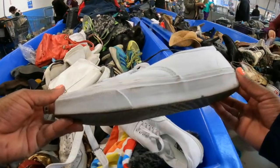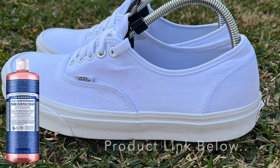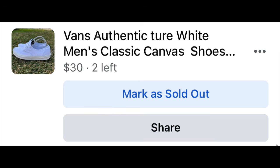But I got some good other stuff. I'm gonna show y'all that. I'm gonna share a picture of the all white Vans before. I ended up washing them and using Pure Castile soap to clean them, and it came out perfect. The Vans are listed for 30 bucks.